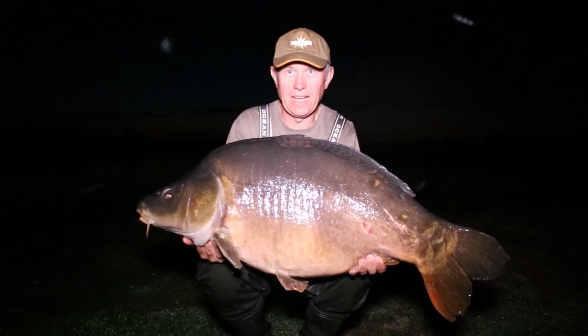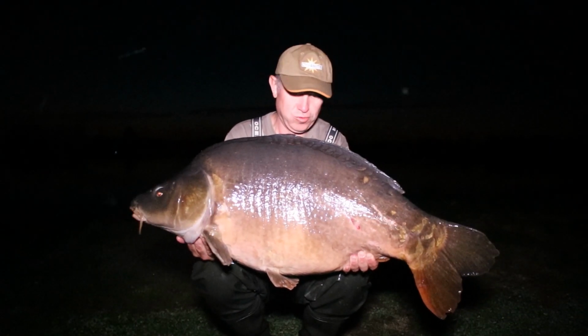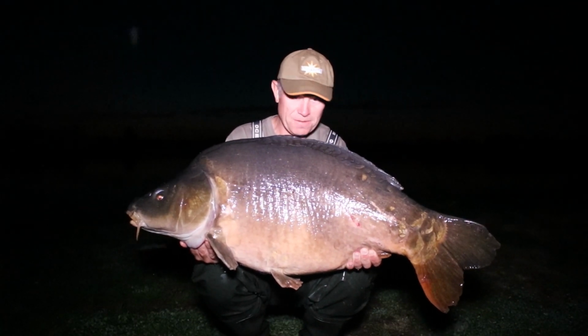There you go, folks. A 60 pound 5 mirror carp. Caught it 300 yards out and actually played it all the way into the bank. Absolutely over the moon.